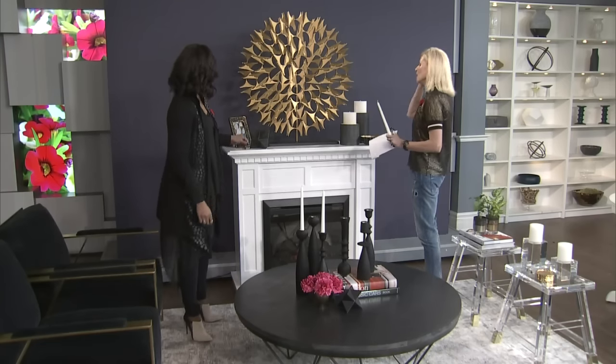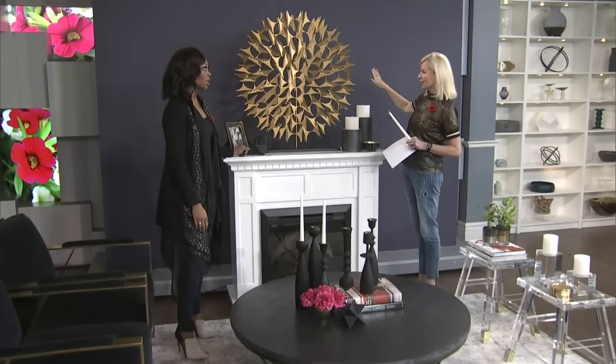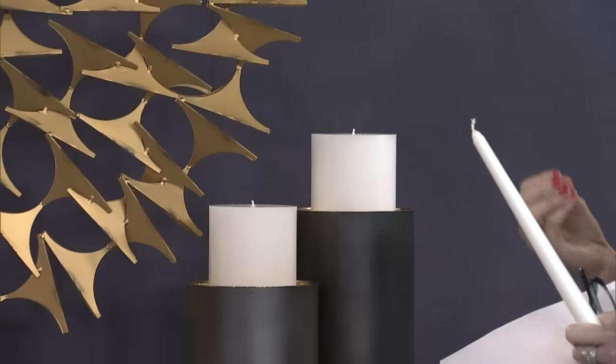So again, beautiful grouping. Add a little punch of color with some flowers. So now let's talk about the fireplace. You can see before, behind the wall, just wanted to say this is Shadow, the Benjamin Moore color of the year for next year. It's so dark and dramatic. It's wonderful. I love it. It's eggplanty, and it really works with the velvets and the black. So it makes a very dramatic room.